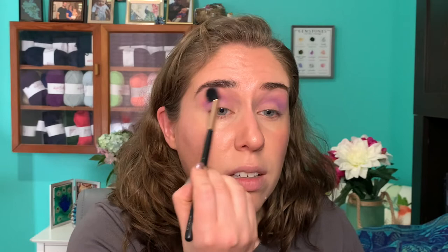Okay, I'm going to take the blending brush again and dip back into Valentine and just go over top of that a little bit, to blend it a little bit more right where they meet.